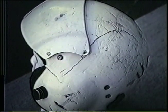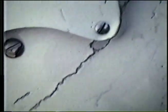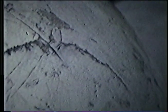She was wearing this flight helmet. It sustained over 2,000 pounds of impact force. Yet she suffered only a headache and tender spots on her head for a few days. The flight helmet saved her life.